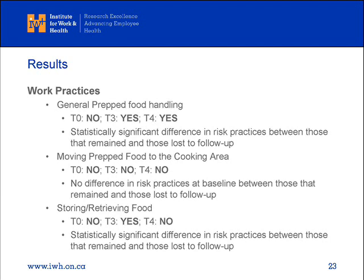Looking at storing or retrieving food, again, we didn't see a lot of this, and a lot of places seem to have good practices to begin with. There were no differences between the groups at start. There was a T4, or sorry, that should be T3 and 4. So that should be T3. And there wasn't a T4. There was a statistically significant difference in risk practices between those that remained and those that were lost. So again, we weren't confident that this one difference here was due to the intervention. It very well could have been due to our loss to follow-up.